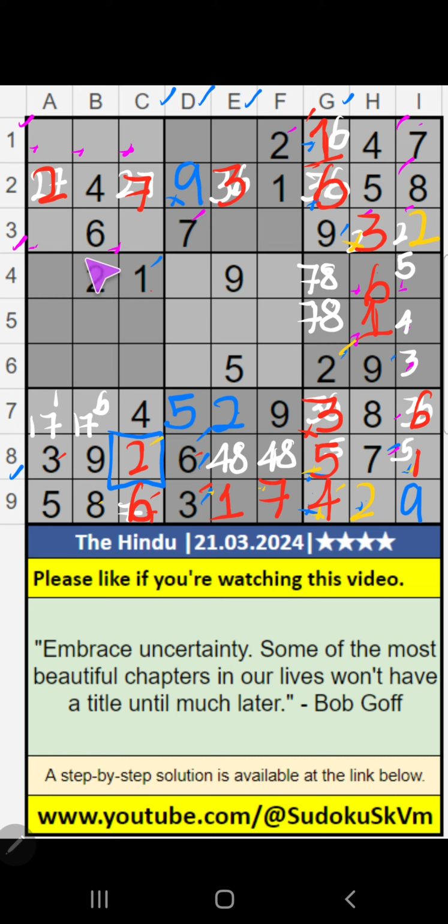Second grid and 4th row, we get pair numbers 1 and 2. So 1 and 2 can't come in these cells, it will come in one of these cells. 6th row, we have 2. So 2 can't come in the cell, 2 is confirmed here. And then 1 is here.